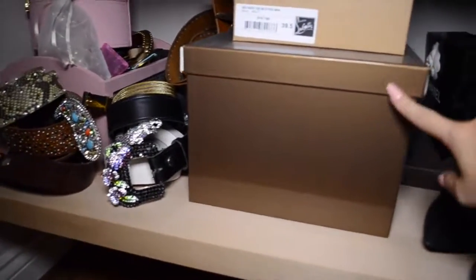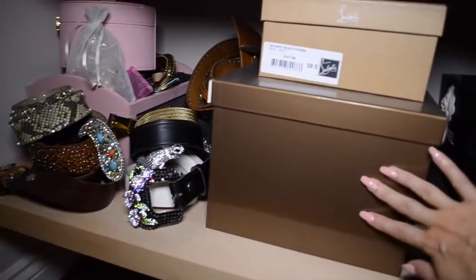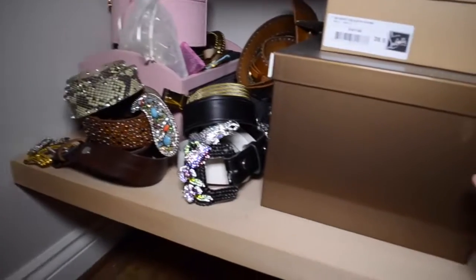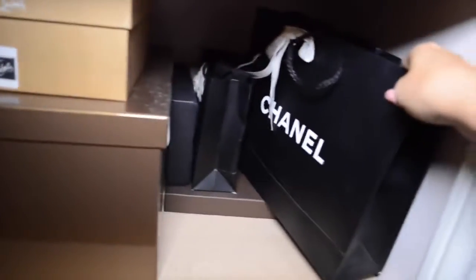Now this box, this used to have a Gucci bag in it, but as I mentioned earlier, I've taken the bag out. The bag is up the top in its dust bag, so it doesn't get damp or anything. Here is just a couple of Chanel boutique bags. And then, so that is everything.